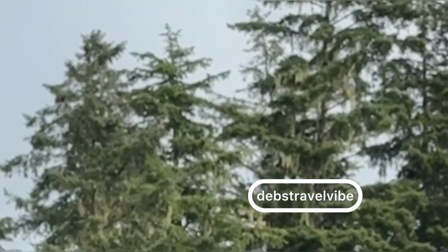Wow. Oh, and they're all squawking. I tried to zoom in with my cell phone so that you could see it a little bit better.